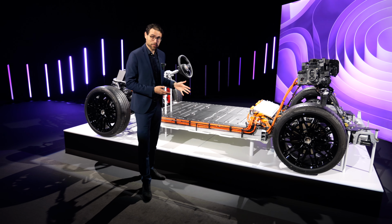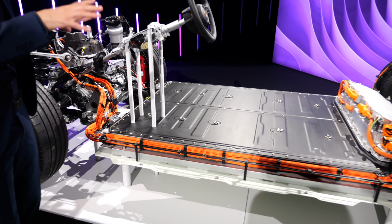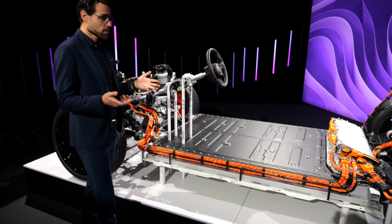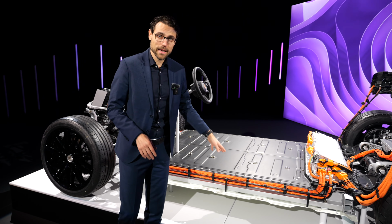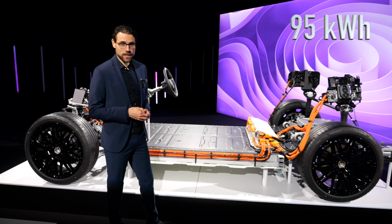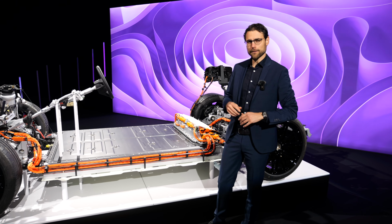And here in our cutaway model we can talk about the battery and charging. You can see here the battery pack in the lower part of the vehicle. That's why also the center of gravity is always pretty low, and we can also expect good driving dynamics, although of course this vehicle will be much heavier than the petrol engine version. This battery pack here is at 95 kilowatt hours net, so actually pretty large already. And what we can realistically expect from the driving range will be about 500 kilometers or 300 miles for the realistic or real world range.